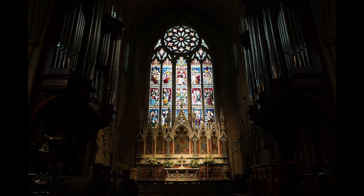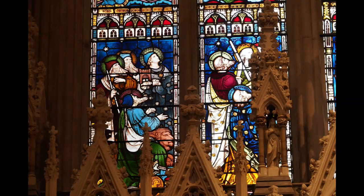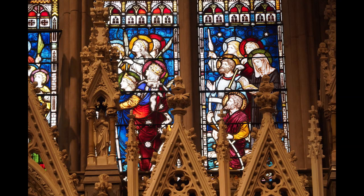This was the first figural stained glass window installed in the church 32 years after its construction. The figures, with their faces raised toward Christ, represent prophets, apostles, martyrs, and all of creation. Each vertical section, or light, illustrates a line from the canticle.